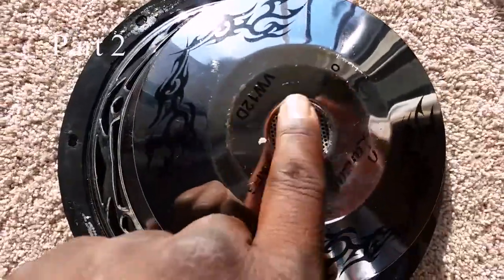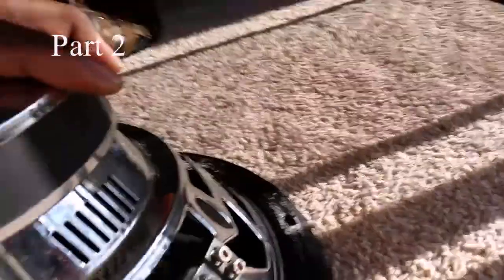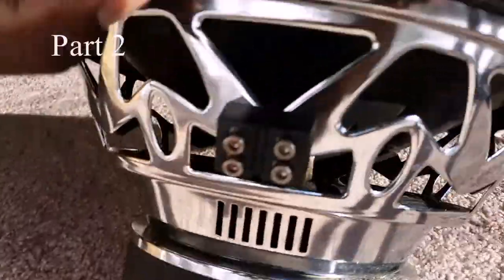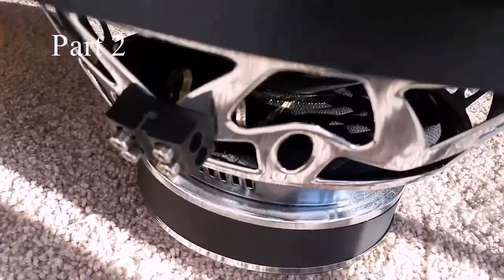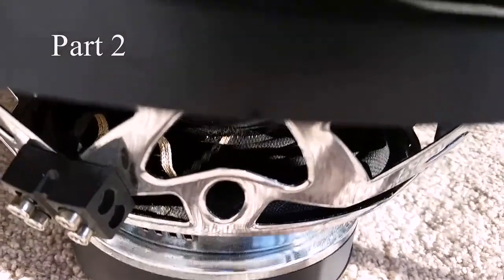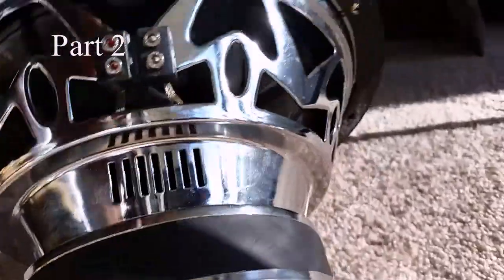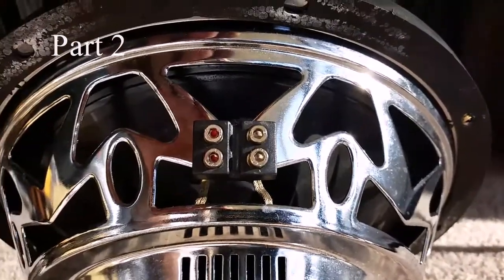It does have some venting here to protect the air holes, and let me see if I can get up in here so you guys can get a look at the tensile leads of it. All these things you need to pay attention to, because the tensile leads is going to let you know. There it is. They're woven into the spider right there, which is a good sign. I don't know if you guys can really get a good look at that, but they are. And the thing I like most about this woofer are, believe it or not, the terminals.